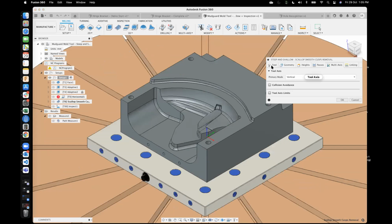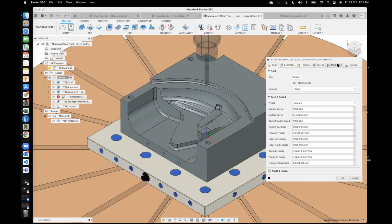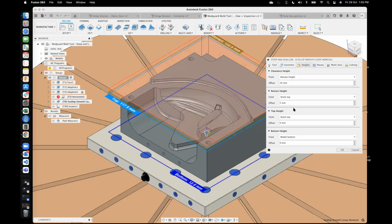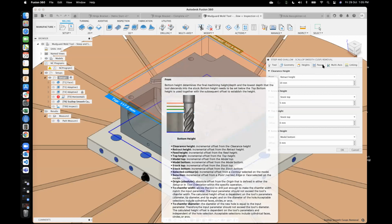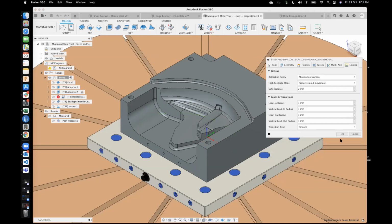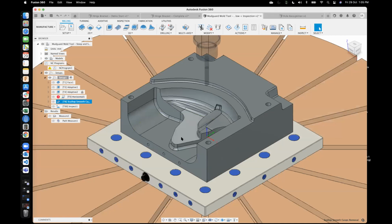We have a 6th tab which is multi-axis in this, because we can convert the steep and shallow for 5-axis as well. You select a tool, we select a geometry. I can show you, the geometry selection is also very easy. I'm just selecting the outer line and the geometry gets selected. Heights are again from stock top to model bottom. It's all relative, so we don't bother too much. All the passes and stepping settings can be done here, and all the linking can be done here. Once I say okay, this is how the toolpath will look.